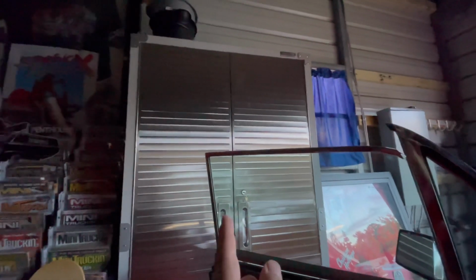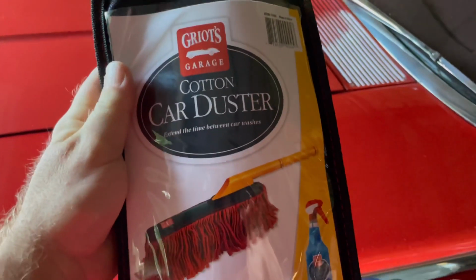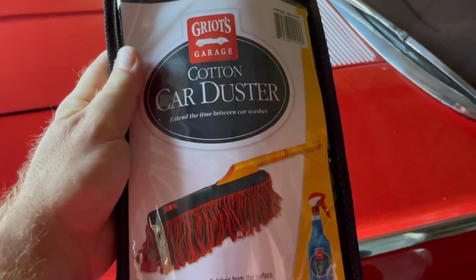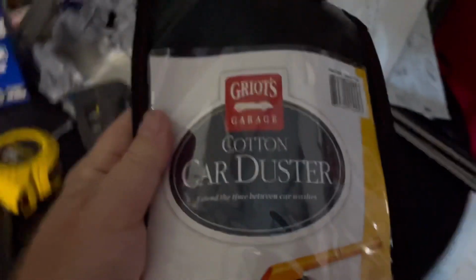And I got all my Griot's Garage stuff in my new cabinet. I'm working on a video for that, but you just gotta get to it. So I go in my little cabinet here, and I talked about Griot's Garage recently, but this was something I didn't have when I was a child. My dad always had the California Duster, and I actually looked into buying one of those, and I'm sure that company's been bought and sold multiple times. What I ended up with is people saying, dude, if you're going to get one of these, get this.